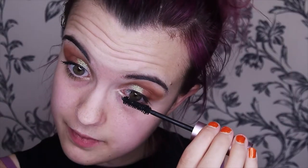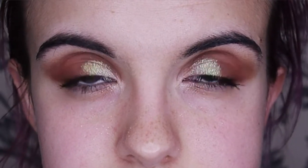And I can't even tell you how light the brush is on your eyelashes. I've never used anything so lightweight. The actual mascara is quite heavy and the handle of the wand is quite heavy, but it's so light on your eyelashes. Oh my god, I love it. I'm just gonna do my face off camera and I'll get back to you when I've done my face for a final conclusion and a swatch.